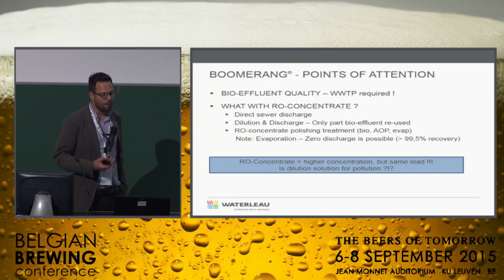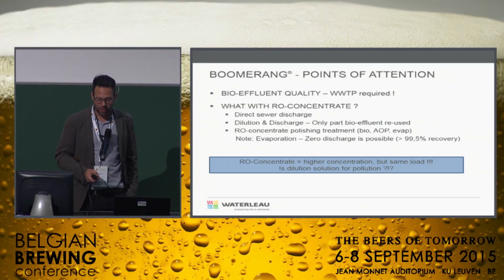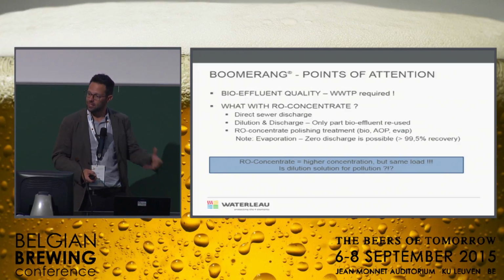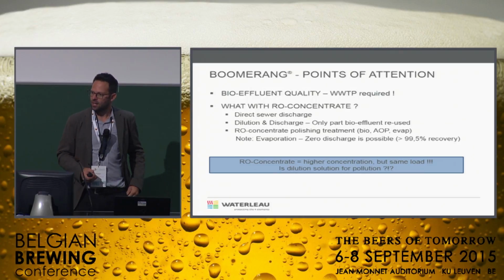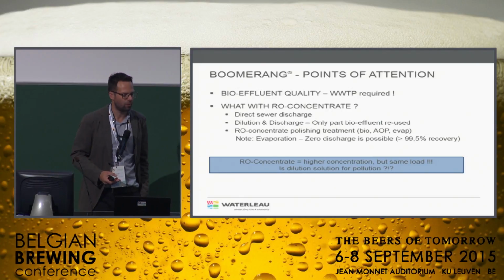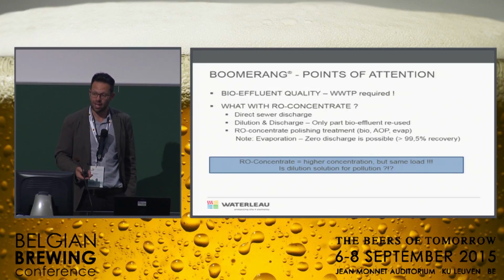Then the second one, and in my opinion the most important one, is what to do with the RO concentrate. In some cases you are allowed to do direct sewer discharge. In Germany, for instance, I know that in some regions, maybe not all, I've worked on projects where they pay for every cubic meter they discharge in the sewer network. No matter what, there are limits, but the limits are not that strict for what you discharge in the sewer network. So there, the RO concentrate, which is still relatively clean water, could be discharged into the sewer. So that could be a solution. That's not possible everywhere.